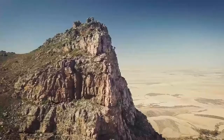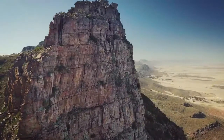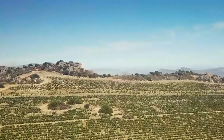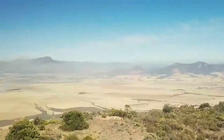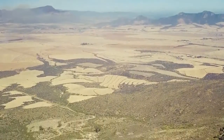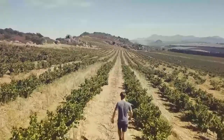Piekenierskloof is all about the altitude. When you drive out of the Swartland into Piekenierskloof, the altitude changes from about 200 meters above sea level to about 900 meters above sea level. Daytime temperatures are warm like the Swartland, but the evenings cool down significantly due to the altitude and proximity to the west coast that brings a lot of Atlantic cool breeze onto the mountain.